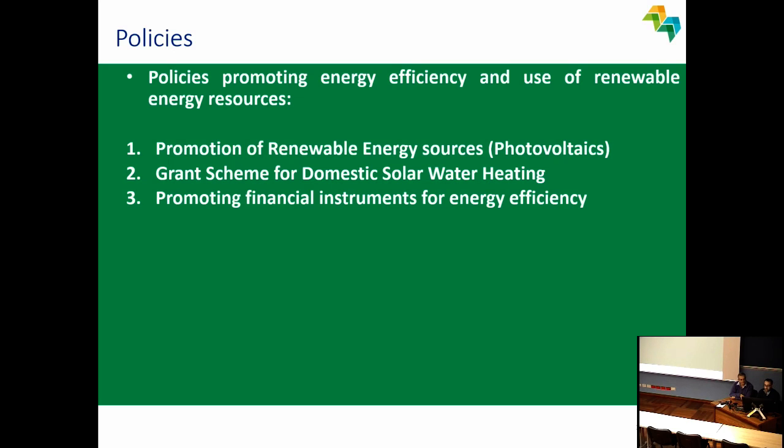Firstly, we have to mention the current policies promoting energy efficiency and use of renewable energy sources in Malta. There are currently three basic policies. One is the promotion of renewable energy sources, which are the photovoltaics. The second one is a grant scheme for domestic solar water heating. And the third policy is the promotion of financial instruments on energy efficiency, basically for roof insulation and double glazing.